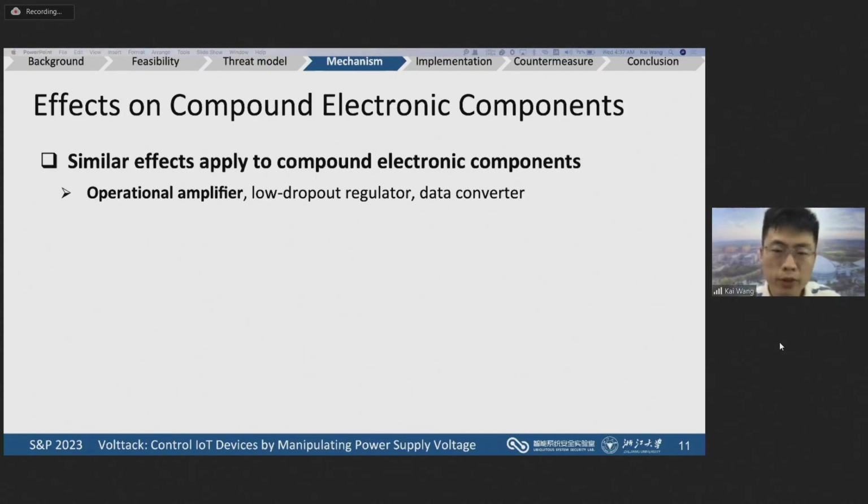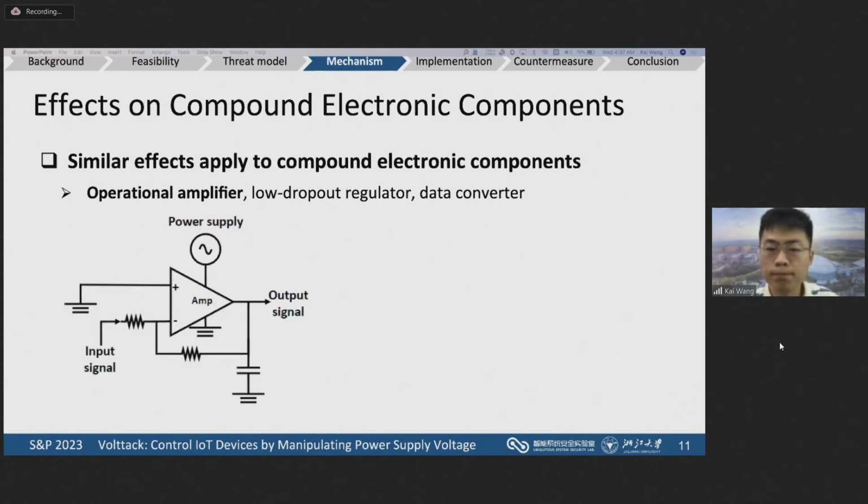On this basis, we want to see if these mechanisms apply to compound electronic components. By doing simulation and experiments, we observe similar effects on compound electronic components, such as operational amplifier. Normally, the input signal is amplified and gets to the output. The power supply signal can affect the output with the transmission gain.